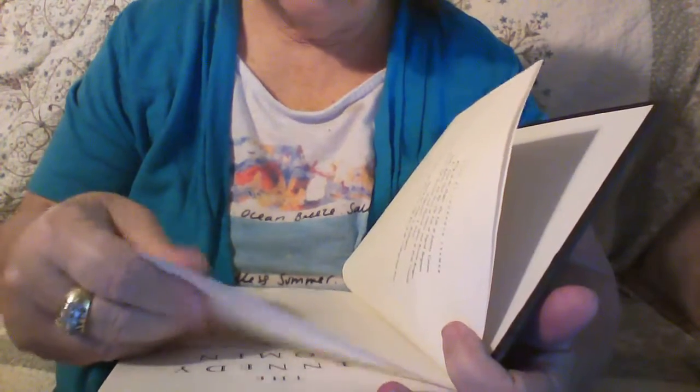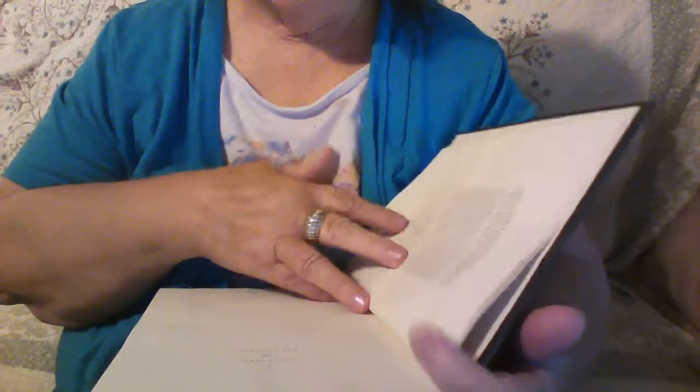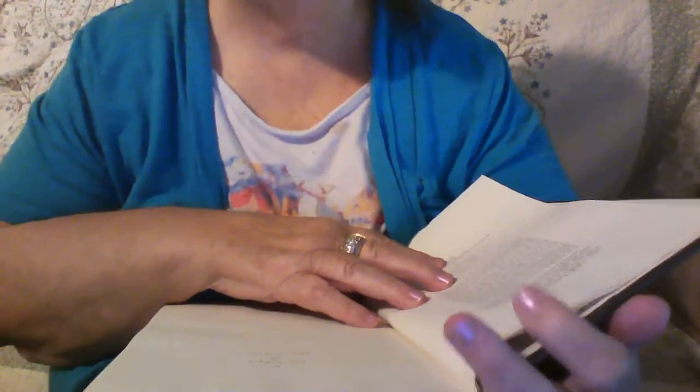Okay, and on the back there, it's just black. It's got a black binder. The binder looks good, and it's done in gold lettering. Okay, and this is a pretty heavy book. I'd say at least 2 pounds maybe. The pages are real thin, and they're soft and silky. And it's copyrighted in 1994.